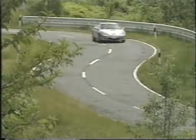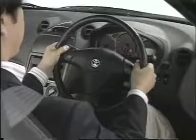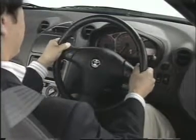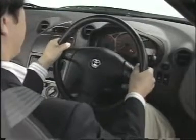Some drivers normally prefer to drive in the leisurely automatic mode, but occasionally in the aggressive sporty mode. For those drivers who want everything, here's a perfect transaxle. It's Toyota's first E-Shift transaxle equipped on the 2ZZ-GE engine model.